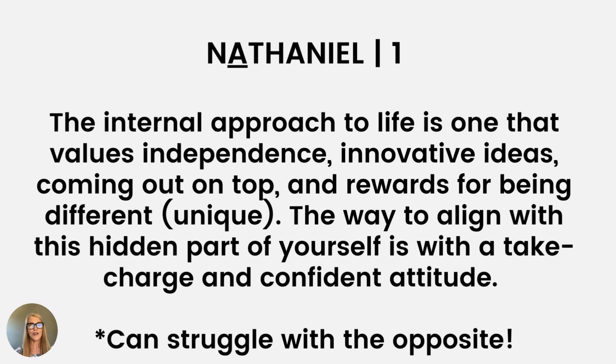Of course, numerology is a science and yet very much an interpretive art. So how we might interpret this is that the internal approach to life with someone named Nathaniel is one that values independence, innovative ideas, coming out on top, and rewards for being different or unique. The way to align with this hidden part of yourself, if your name is Nathaniel, or if you have a 1 as your first vowel, is with a take-charge and very confident attitude. Those are the positive elements of the number 1.